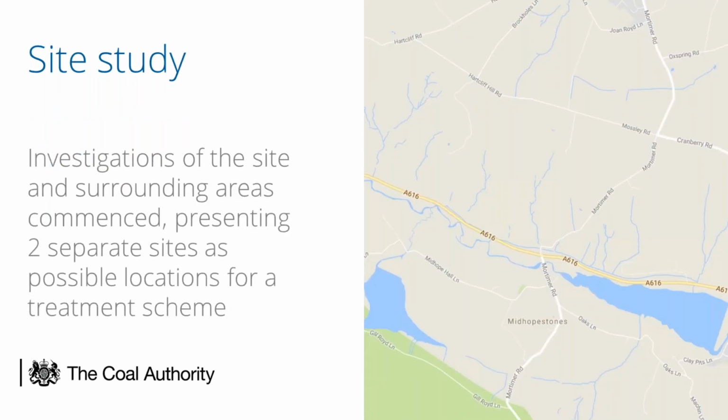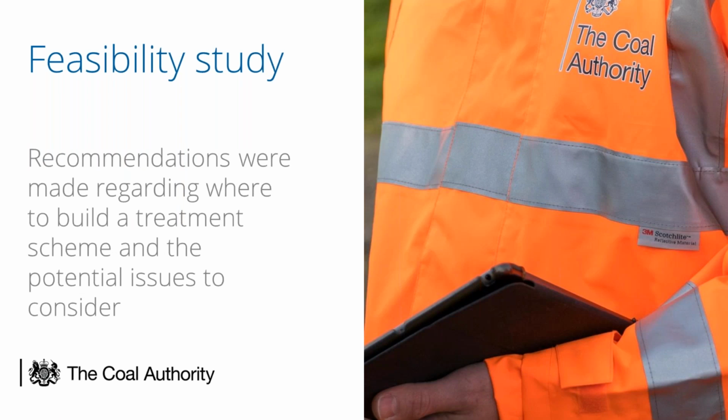Essentially, we were having to look between two separate sites. One of them was down in the valley floor, just nearish to the adit mouth. And then the second site we looked at was much closer to the new discharge location and a little higher up the hillside in some fields. I'll now hand over to Jim to tell you in a bit more detail about the studies we went through.